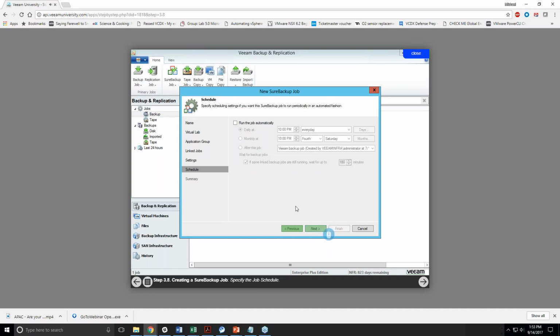So I'm going to click next here, and then scheduling is important, right? So I can run it daily, monthly, I can run it after a completed backup job, and then I also have the option to ensure that the jobs complete successfully. So some jobs are a little bit more variable, right? We all know that backup jobs take time. That time is variable depending on what type of job, whether it's a full, synthetic full, or incremental, and also how much data has changed since the last backup.